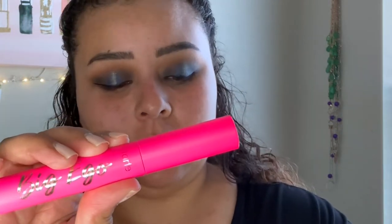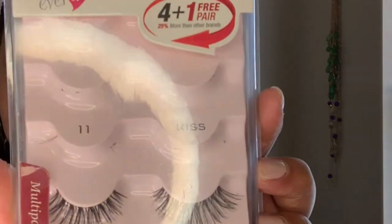And then for mascara today, I'll be using the Tarte Big Ego Mascara. It has that really popular wand that's like the Better Than Sex wand, a little bit bigger, I would think. We're just gonna do a quick coat because we are gonna go in with some falsies for this extra dramatic look. Oh, and I got this mascara in last month's BoxyCharm. Okay, going in with my Kiss number 11 lashes, I'll be popping these on, and then I will be right back.